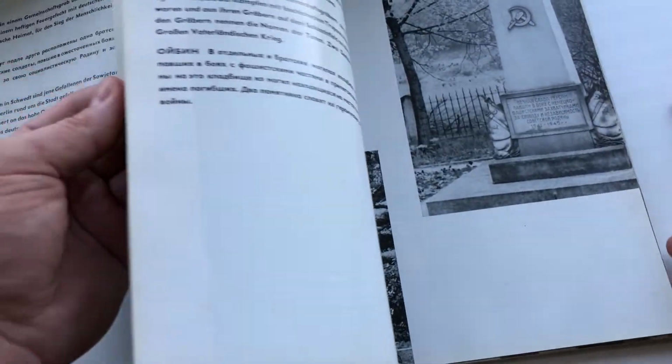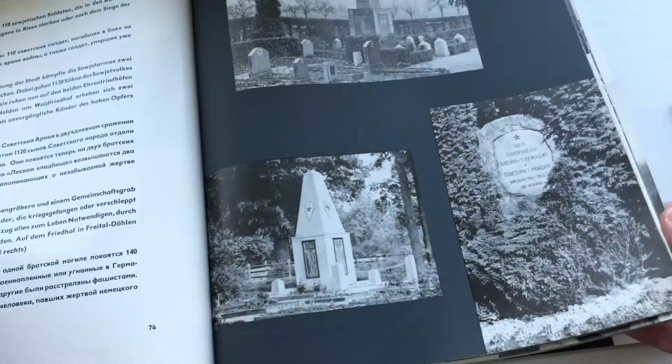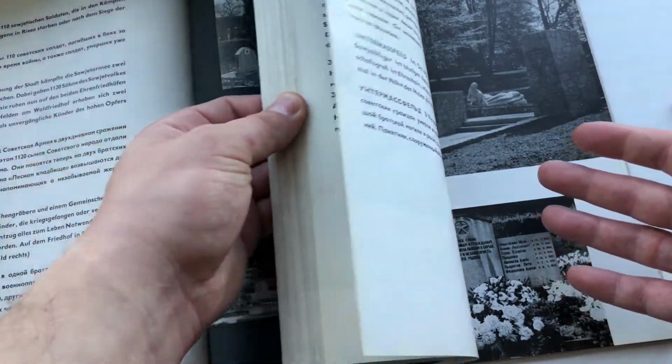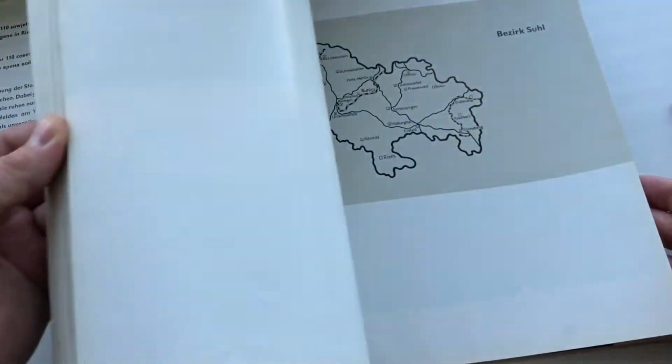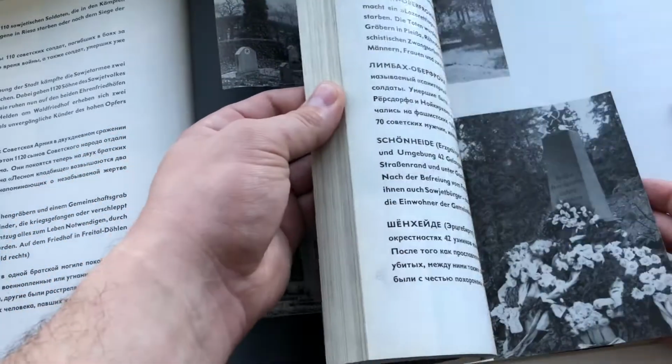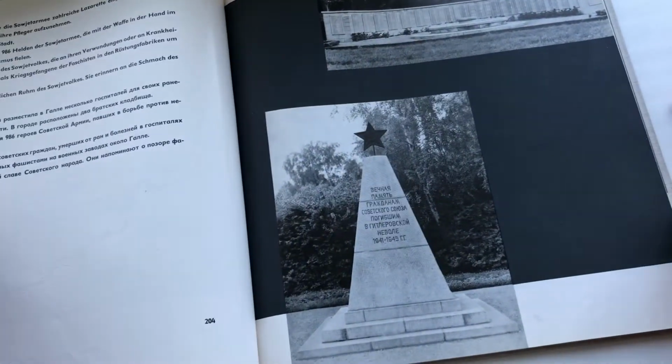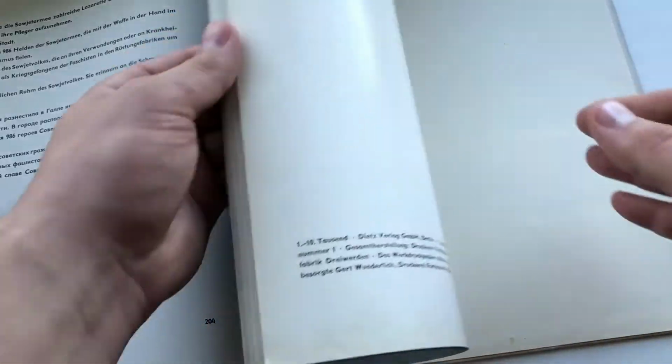So if anybody is interested to find out some pictures or where Soviet memorials are standing in Germany, just shoot me a message, comment, and I will get in touch with you. It's a pretty interesting book, so I'm very happy that I actually could get my hands on that.